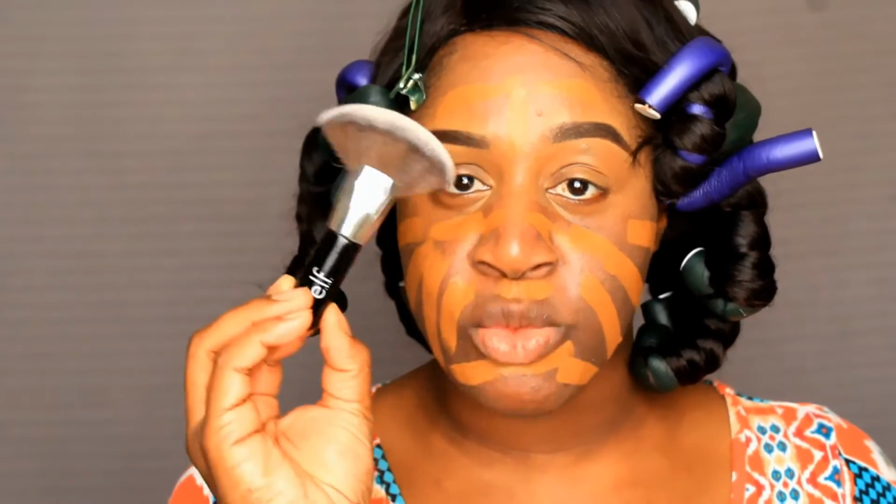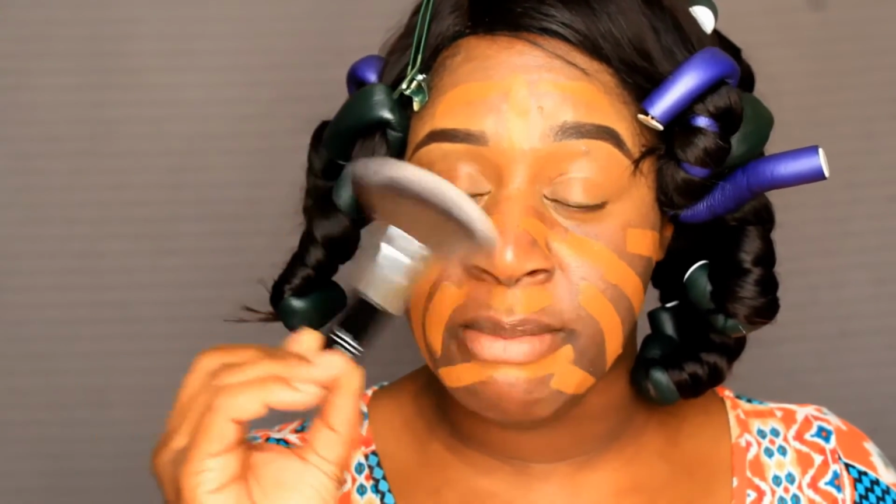Alright, y'all, I'm really not into using sponges to blend out my stick foundations. I'm going to use a brush, and this brush is actually by e.l.f. I have been loving this brush to apply my foundations, whether stick or liquid, because as you can see, it is densely packed. I love the way it's shaped, and it blends out the foundation beautifully. So let's see how this brush works with this foundation.